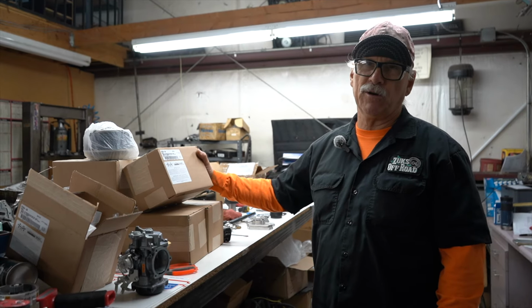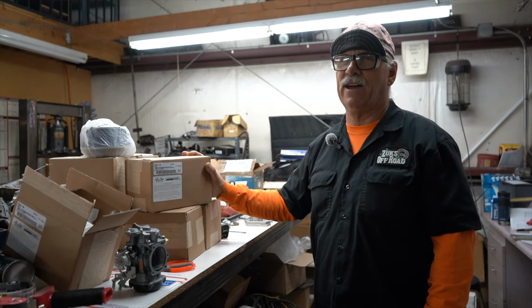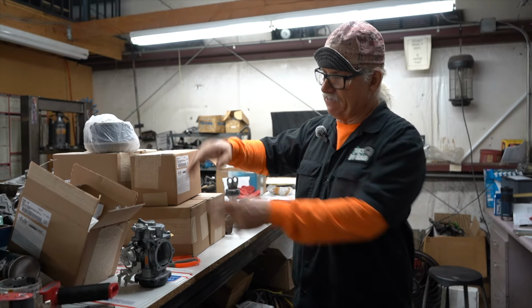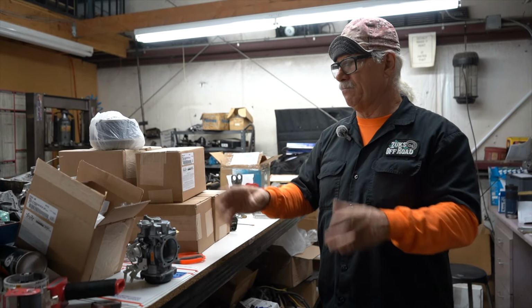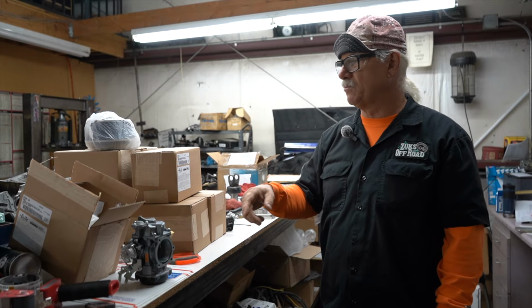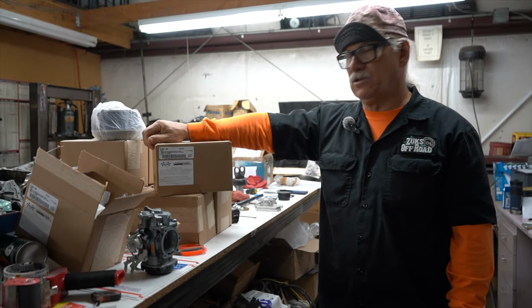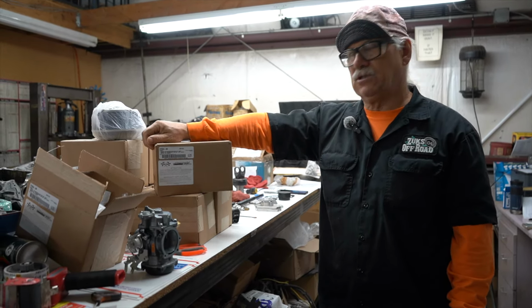And these are back ordered until April of 2025 after I just spent $6,000 on getting all kinds of my side parts, blocks. I got lots of blocks. We'll show you the inventory upstairs. Anyways, if anyone's got any Harley Davidson carburetors in stock at any Harley dealer, let me know.